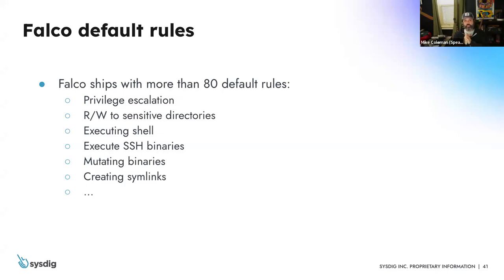One of the complaints that people had about Falco was that Falco can be noisy, right? With so many rules and so many system calls, you might be getting a lot of information. And so what we've said is, okay, here are the stable rules, and these provide you a good baseline set of functionality. So it's no longer 80. I don't know the exact number. I could go look in the repo and find out, but we now have the stable rules.